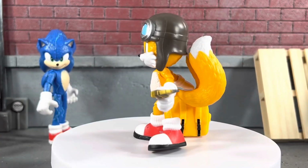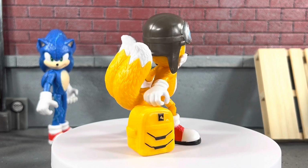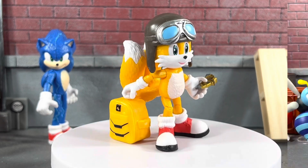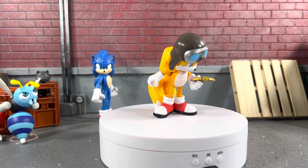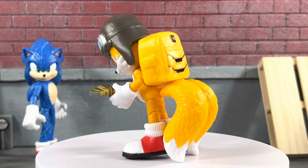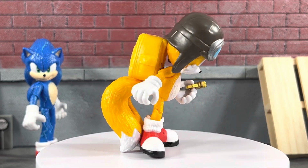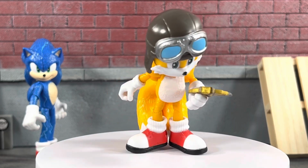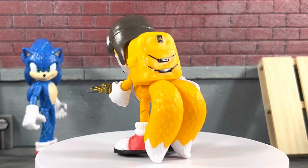But let's try to put that backpack between his tails and see how that looks. He'll probably tip over, but we'll check it out. Now, his tails won't flip and hold the backpack in like I was hoping, but if you wanted him on display, you can display him like this, looking down at his gizmo with his backpack on his tails. But I think he looks pretty cool. Let's just get those accessories off and try something else really quick.